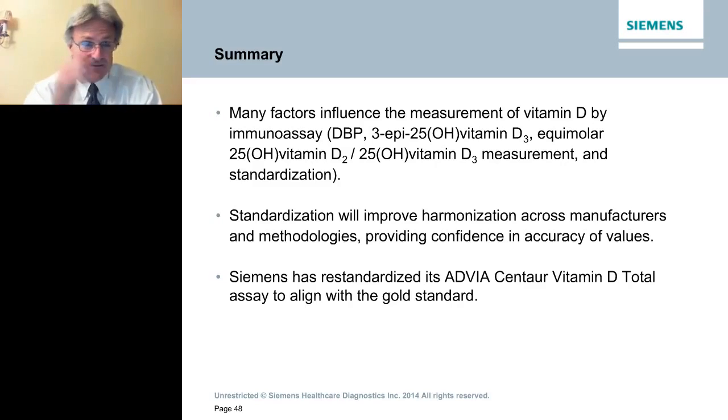It's a good question. For an LC mass spec, you have a significant cost for the instrumentation, since it's predominantly a lab-developed test where you need to develop the methodology used in your laboratory using organic solvents, and then of course the liquid chromatography and the mass spec.